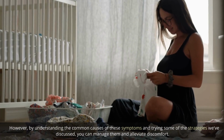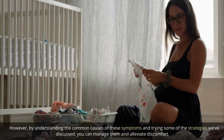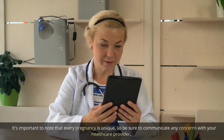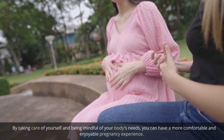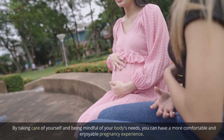However, by understanding the common causes of these symptoms and trying some of the strategies we've discussed, you can manage them and alleviate discomfort. It's important to note that every pregnancy is unique, so be sure to communicate any concerns with your healthcare provider. By taking care of yourself and being mindful of your body's needs, you can have a more comfortable and enjoyable pregnancy experience.